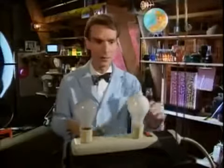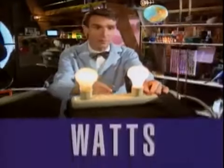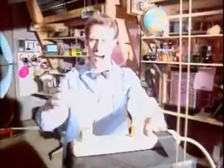Now, the combination of volts and amps we call watts. Watts. Now, you know about watts. A 100-watt bulb needs more watts than a 40-watt bulb. I mean, it's a bigger number. More watts. Boy, that's a lot of watts.